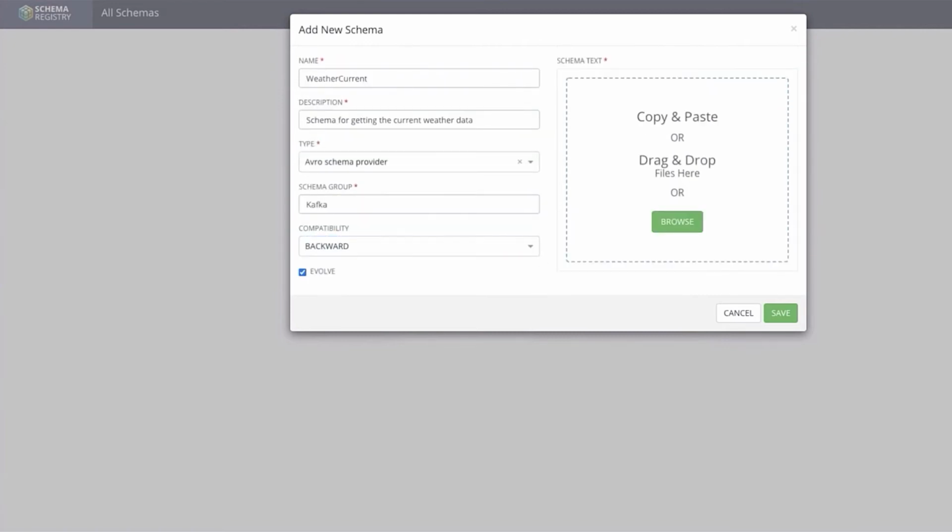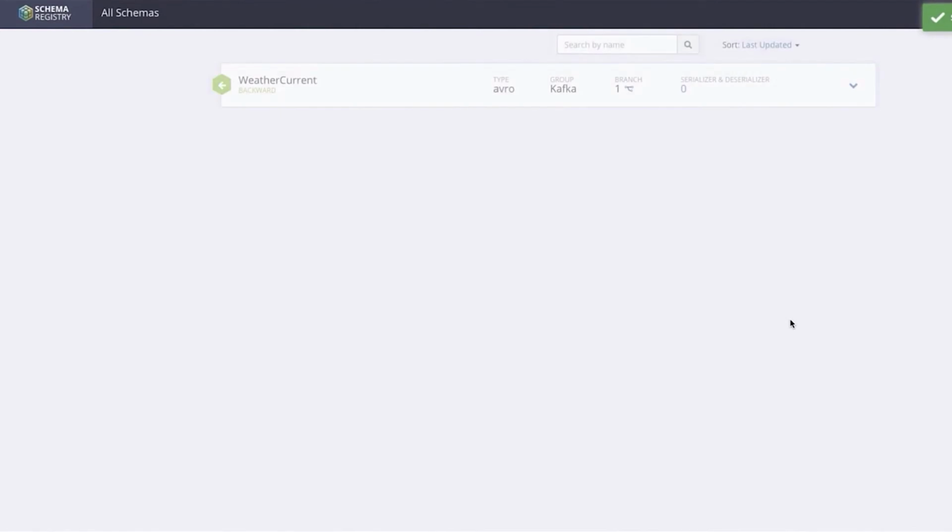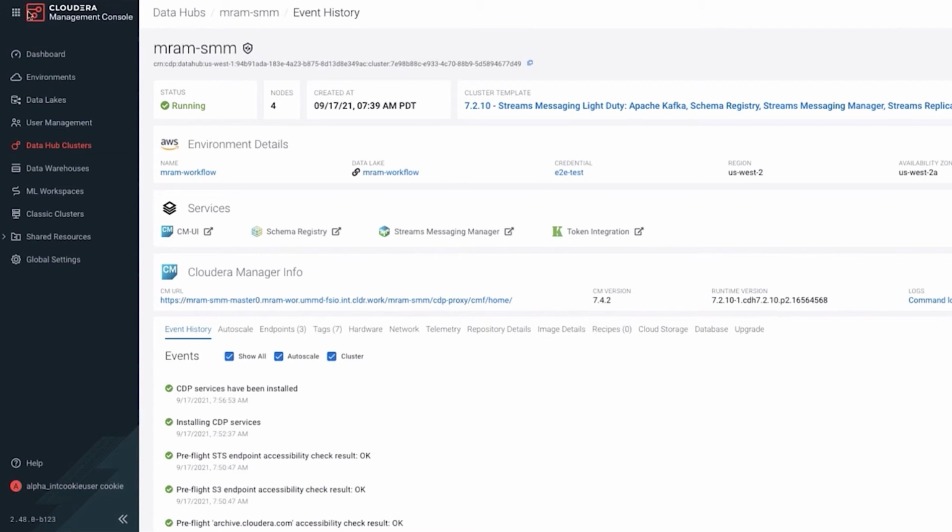When we're done with these definitions, you can see a quick peek here at the code that we're automatically creating for this Kafka topic. And we will simply save this. We'll repeat this again for the weather forecast. Do that nice and quick here. And now that that's done, we need to deploy these to our environment.